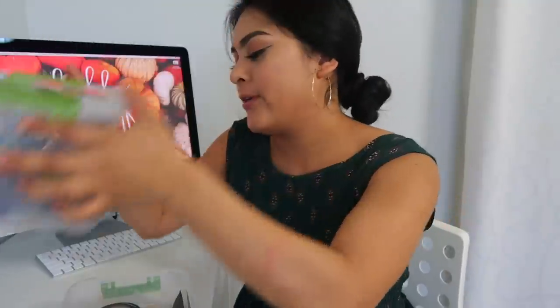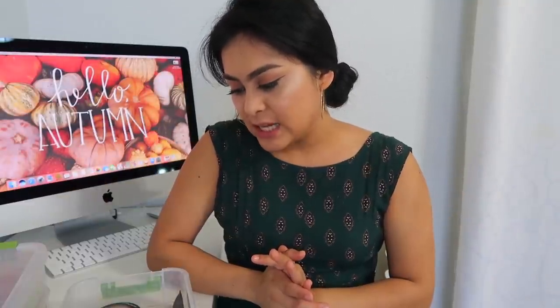Okay, moving on to the last drawer. Boohoo is the last one I have. I keep a few items that I use all the time. One of the items that I have to use all the time is my highlight.